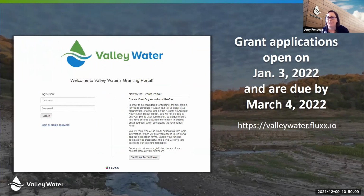Grant applications. We're opening it up January 3rd, and they're due March 4th. Again, the only way to apply is through Flux. If you have any issues with Flux, please feel free to reach out to us. But I encourage you to start your application early and to turn it in before the deadline in case you come into any technical difficulties or you need assistance logging in. The instructions are in the guidelines, attachment 1.